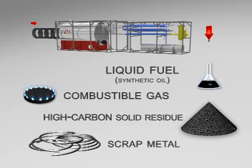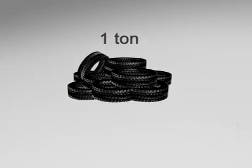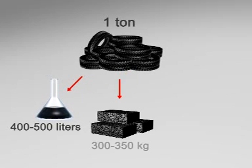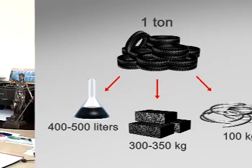Scrap metal. One ton of raw material makes 400 to 500 liters of liquid fuel, 300 to 350 kilograms of solid residue, about 100 kilograms of scrap metal.